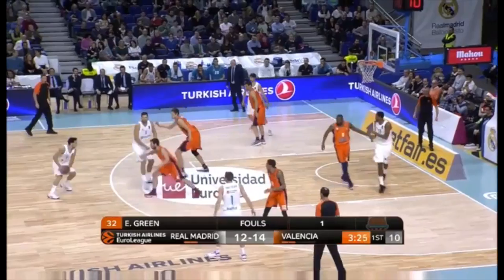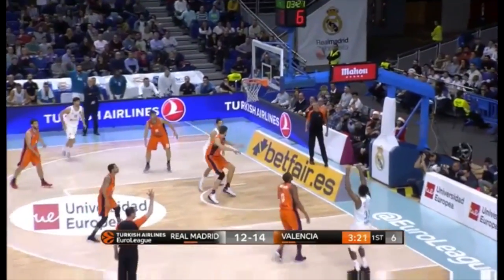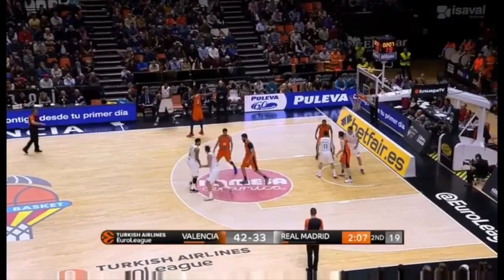Coser out on the wing, up to Campazzo. Campazzo dribbling the basket. Fernando Reyes. Oh, nice kick over to Tompkins. Tompkins in that corner that he does. Reyes.